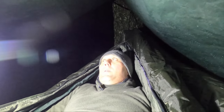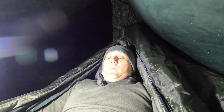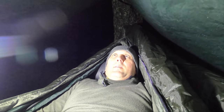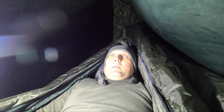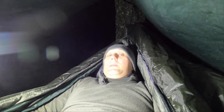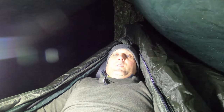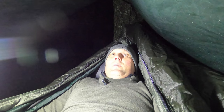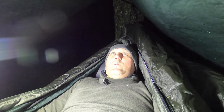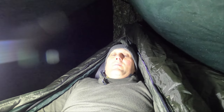Alright, so we're in, and we're rocking away quite pleasantly. So, super comfy hammock. The cocoon is extremely warm. It's really, really nice and toasty in here. Absolutely no chill on your back, that you often get if you don't have a blanket, or an under blanket or anything under your back. But yeah, really toasty.